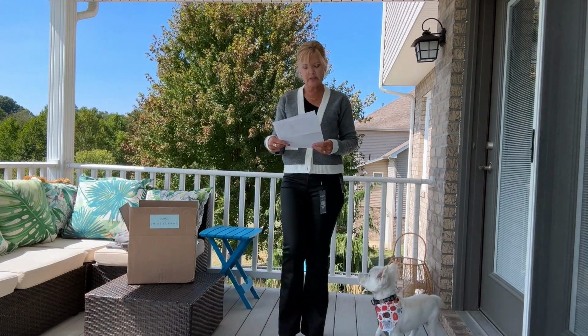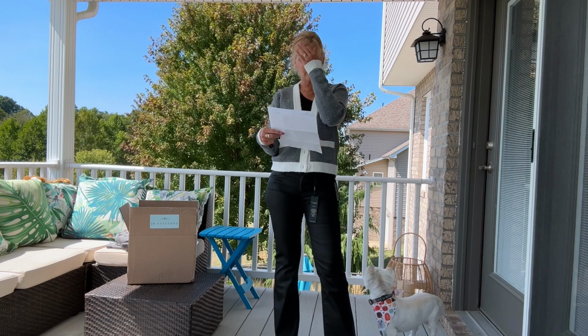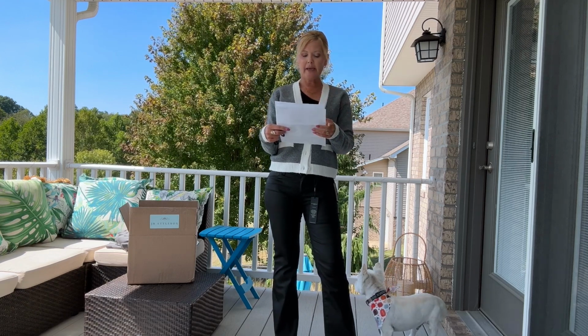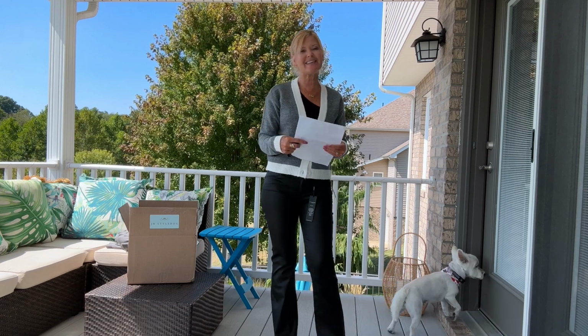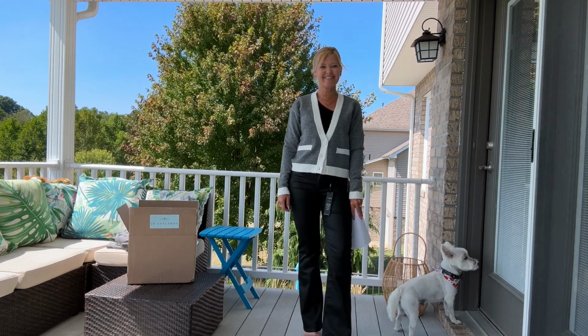All right, so this one is the Posy V-neck cardigan in extra small, and $82 is the regular price. My price would be $65.60 if I decide to keep this one.